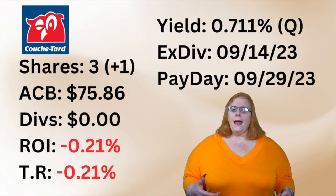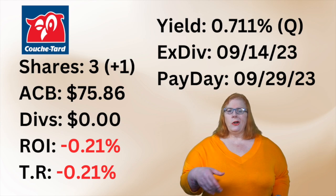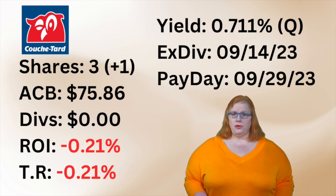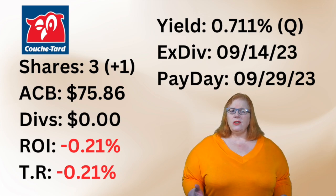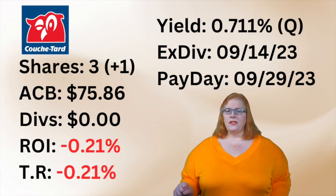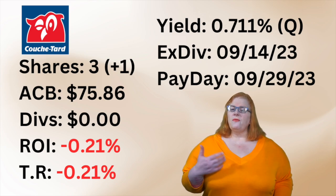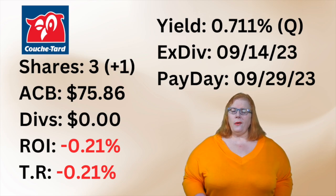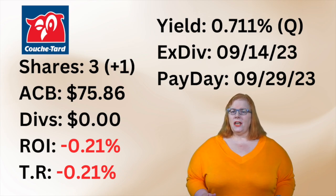We will start with Alimentation Couche-Tard, and this month around we did buy one more share to bring our total up to 3 shares. They have an average cost base of $75.86. We've got no dividends yet to show, so our return on investment and total return are the same number, negative 0.21%. And their yield, of course, comes in at 0.711%. We're going to see the first dividends from these guys around the end of December. This is a stock that I do have some pretty big expectations for.